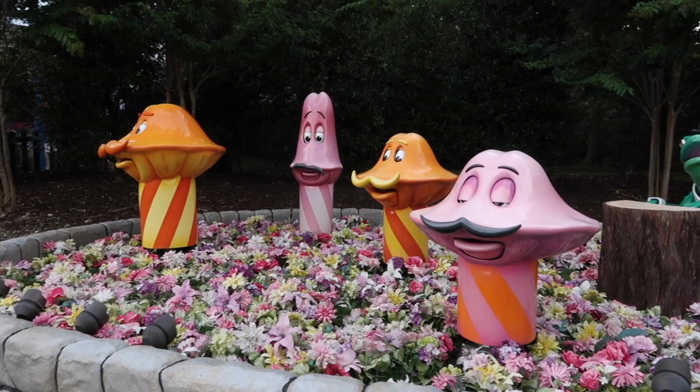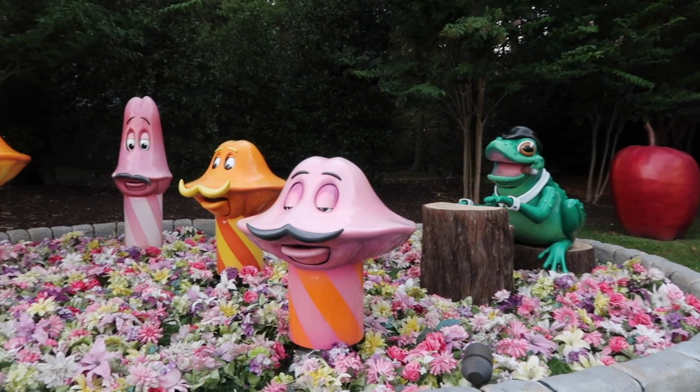The mushrooms are not performing, but the frog is. Not really sure what's going on.